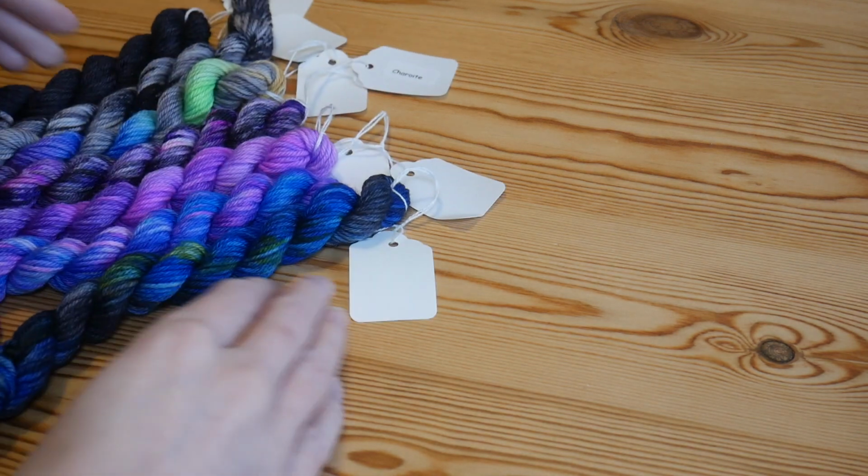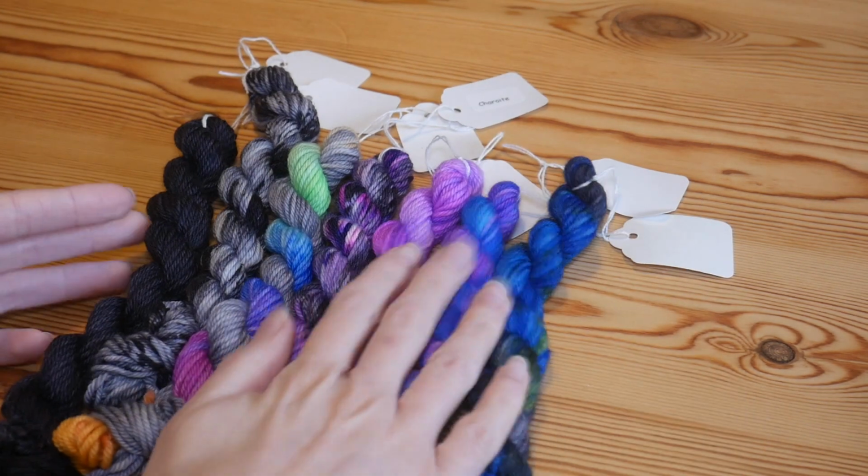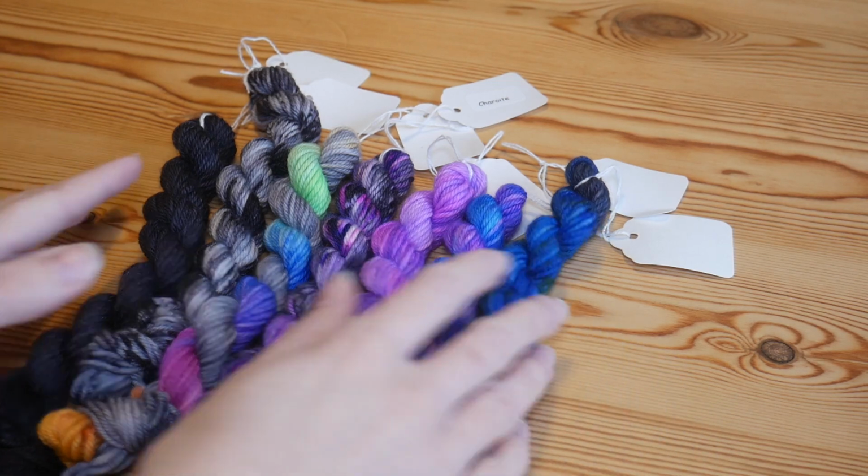So there's our first week of gemstone colours, and I'm really looking forward to next time.